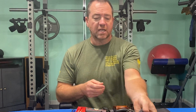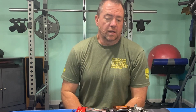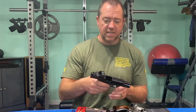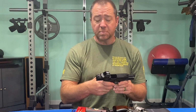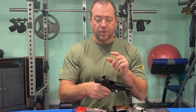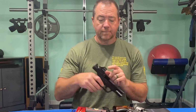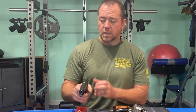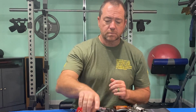I have several 10 millimeters, and I really enjoy the variety of shooting. One of the most recent additions is the Smith & Wesson M&P 4-inch 10 millimeter with thumb safety. I put the Holosun 407C on it. I'm a thumb safety fan because I used the 1911 with the thumb safety, and I don't want to mess with my muscle memory, so I prefer thumb safeties.